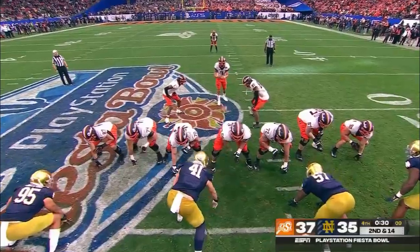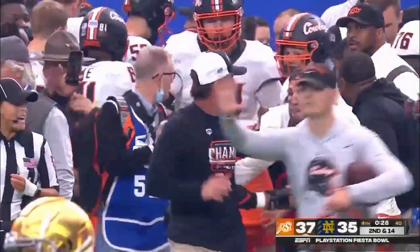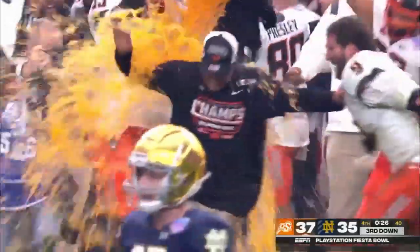That mullet from Gundy's going to respond to his Gatorade bath. Oh, that Gatorade bath is safe now. And there it is.